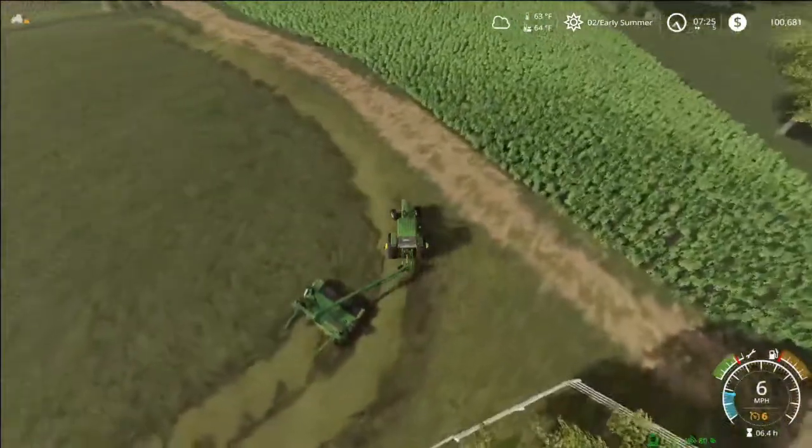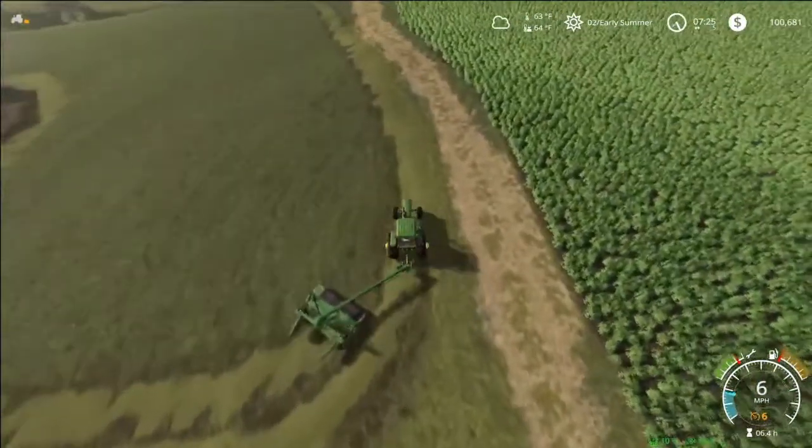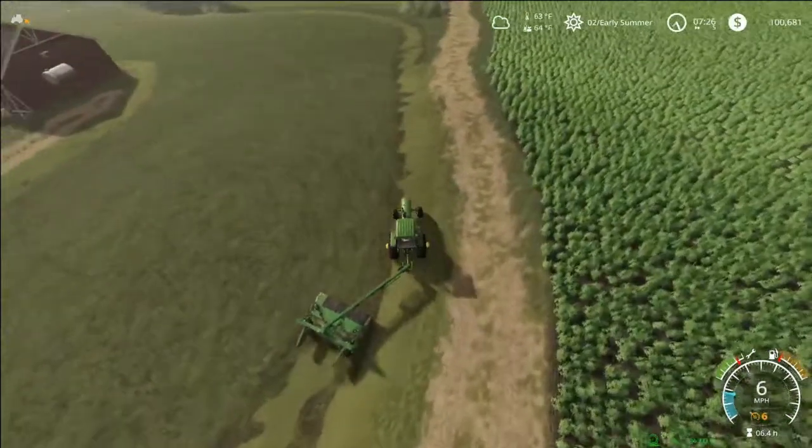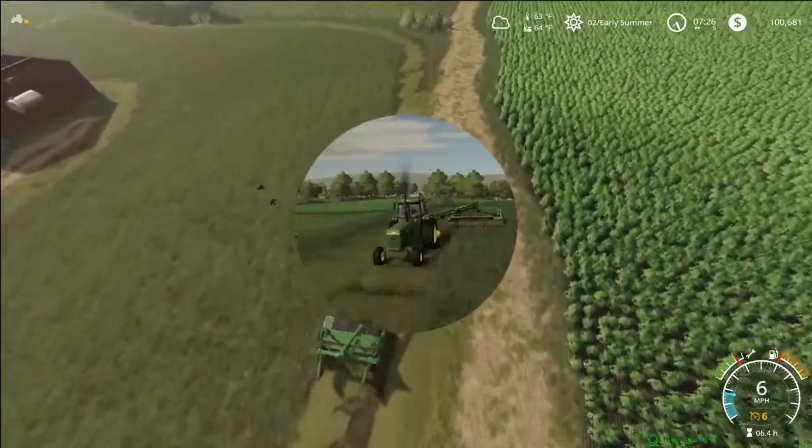So we're going to go ahead. We'll do a little bit more of this field, and I'll bring you guys back in when we get a little bit more done.